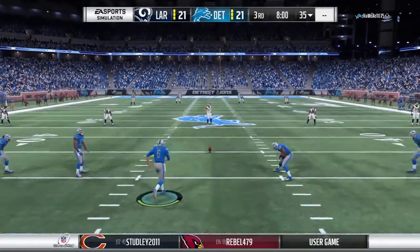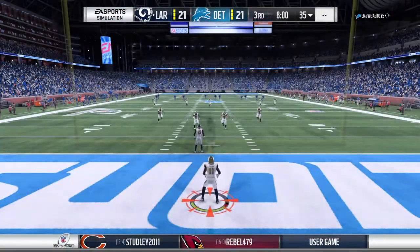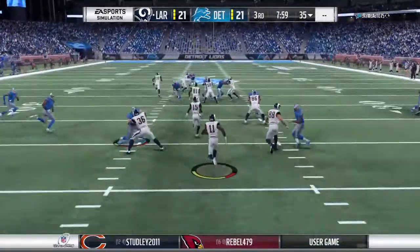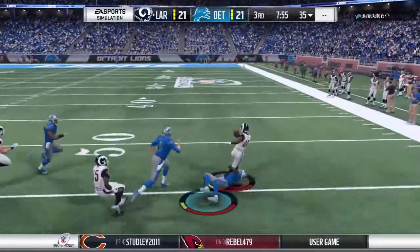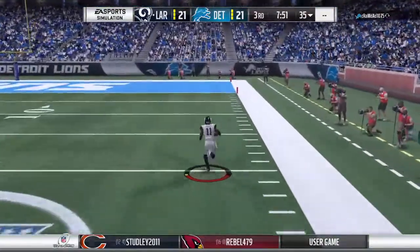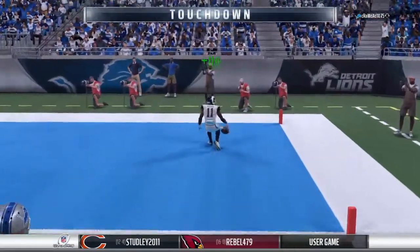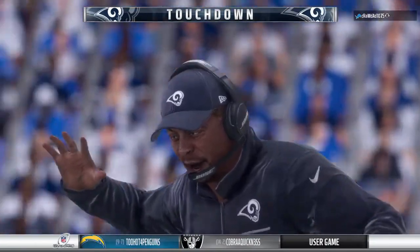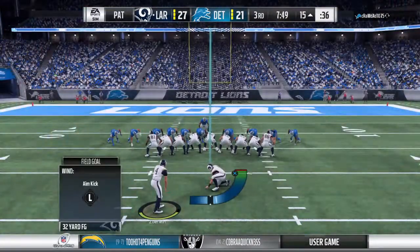Both teams appear ready for the fight ahead, and we resume action here in quarter number 3. That's fielded in the end zone. And he's loose again. Past the 20. 10. Touchdown, L.A. Marquise Goodwin, 105 yards. And the Rams have taken the lead.